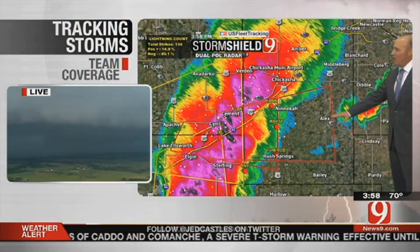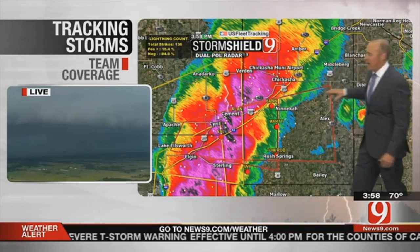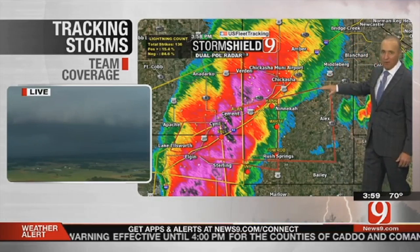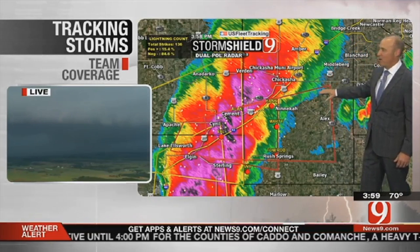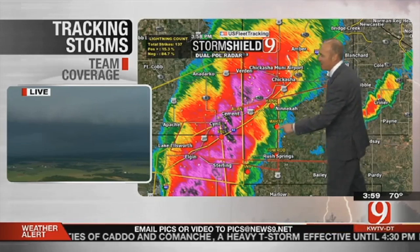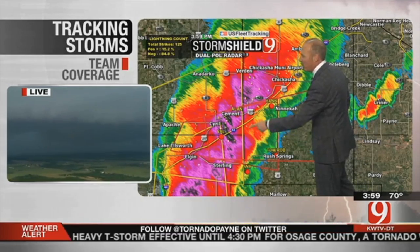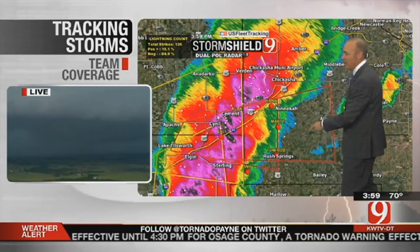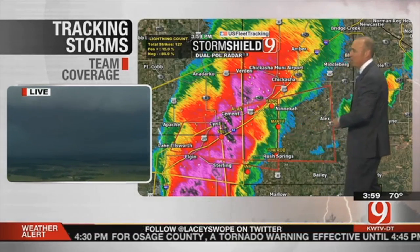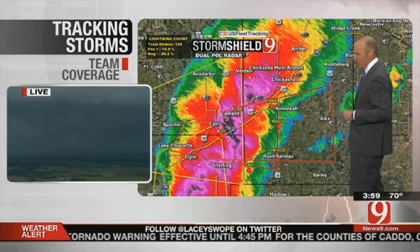Yeah, there we go. So if you live, we've been saying this, south of Chickasha, everybody south of Chickasha, all right, in Grady County, you need to be thinking about going to your safe spot, all right? Especially right back here southwest of Marty. You can see where the hook is, all right? Dangerous part of the storm right here. It's moving easterly, all right? It's moving almost due east. The tornado is moving almost due east.